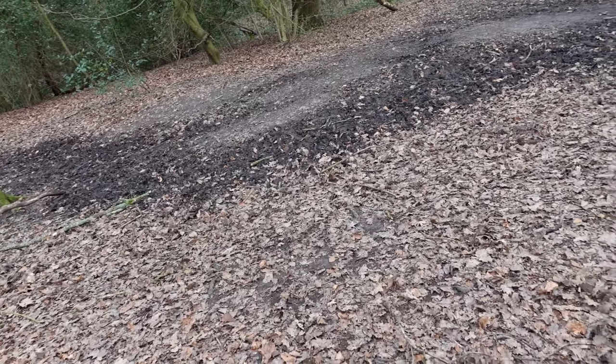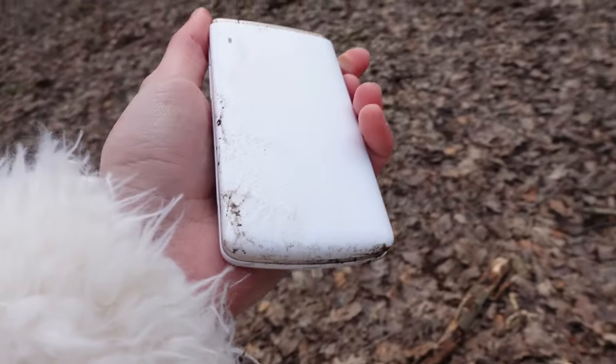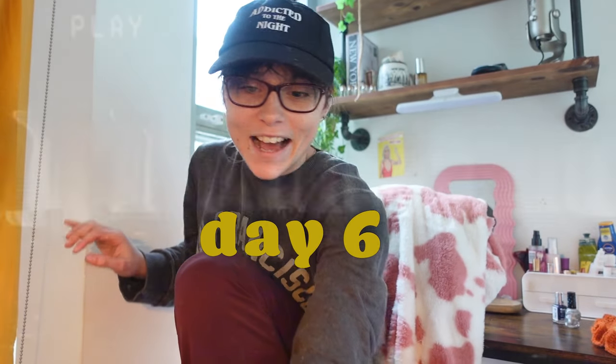I just jumped over that pile of mud there and my phone dropped out of my pocket and it's covered in mud. No! It is day 6 and today I am going to the gym and I'm gonna go just with my flip phone. I have a few obstacles.